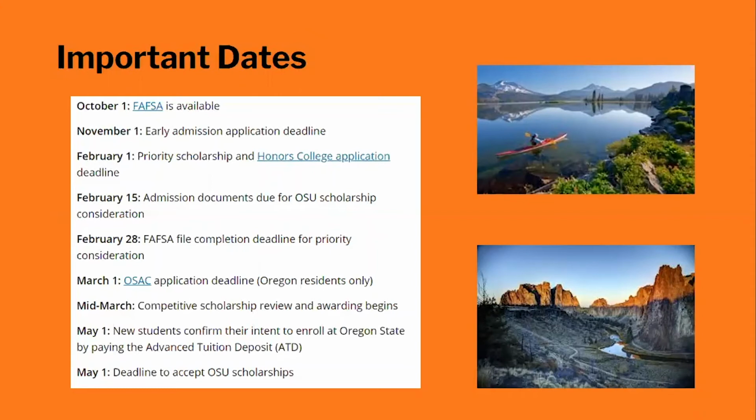If students have their application in and all their supporting documents by February 1st, they will get full consideration for admission as well as scholarships. Other deadlines on this page include the FAFSA and ORSA, which are important steps in the financial aid process. It also includes our deadline to accept OSU scholarships, which is May 1st. But if you have any questions about important dates, never hesitate to call our admissions office.